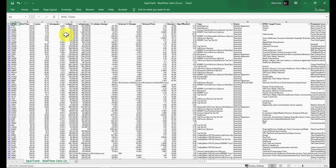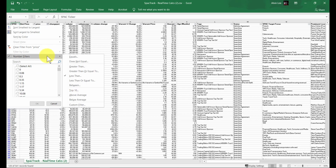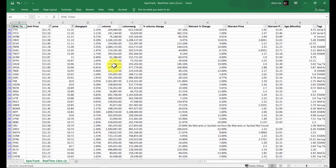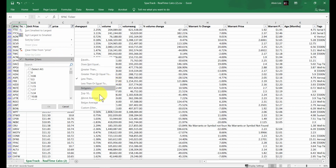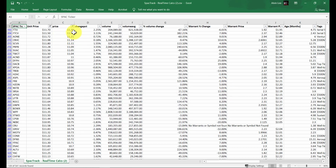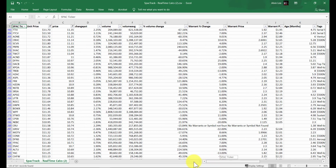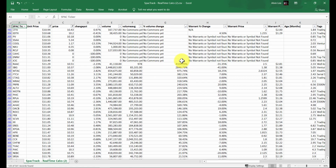So first and foremost, we talked about price. We want to buy things near NAV. So we're going to sort this and filter by, let's make this bigger. So first things first, we look at price, and I already have a filter here. The numbers filter is less than, and I set it to less than 12, right? And then we're also going to look at the volume change percentage. So the volume differential, right? We want things that are moving in the positive direction. So I'm going to sort this from largest to smallest. And we want it in a positive direction.